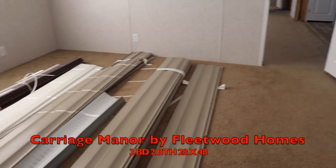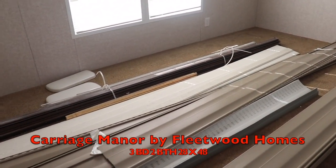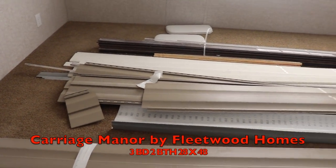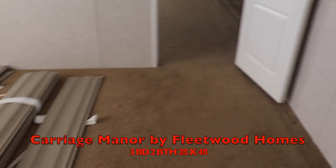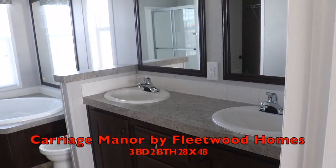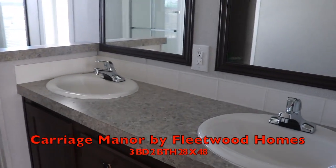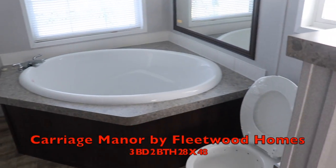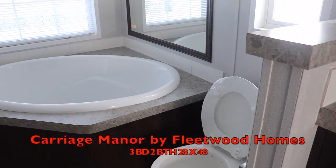And here's the view from this side of the room. So let's go and check out the bathroom, shall we? So in this bathroom, you have two sinks and two mirrors to the right. Really nice space where the sinks are. Your toilet sits between the sinks, but there is a divider.